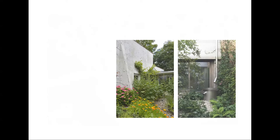Two points of reference. Another project by Utsun and 6a Architects, this idea of a masonry structure that almost feels like a ruin in a wild landscape in a way, and with very natural planting.